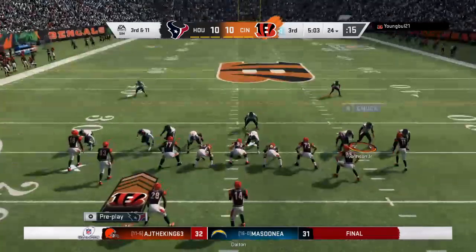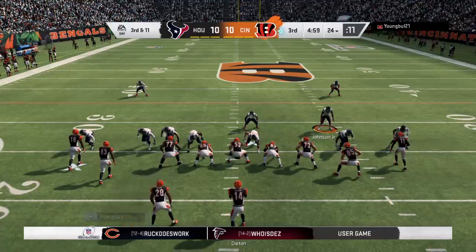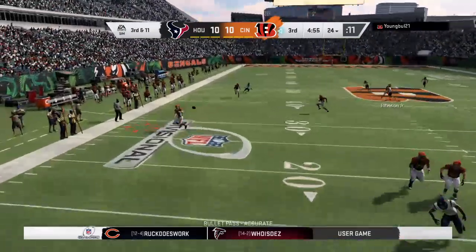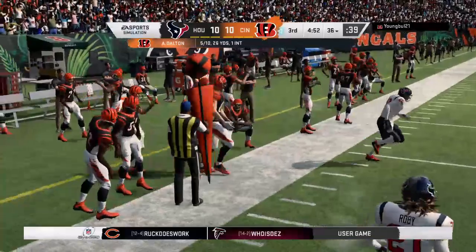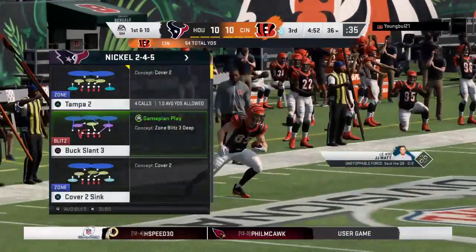Side. 6 guys. Check 6. Regular. Jumper. Dalton here from the gun. To the left side here for Eifert. Burst by him near the 35. His first reception of the divisional round matchup, but it's good for a 1st down as well.